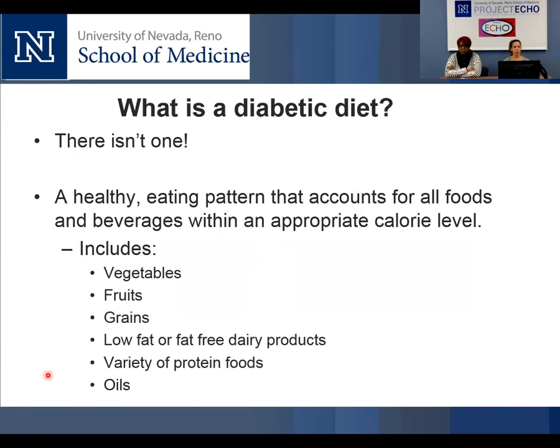So let me start with, what is a diabetic diet? There isn't one, actually. With our new guidelines, we want to refer to patients who have diabetes as a person with diabetes. When we talk about a diet that's best for blood sugar control, it's very similar to what we might recommend for somebody else, even if they do not have diabetes. Specifically, the goal is to support them with a healthy eating pattern that includes all foods and beverages within a calorie level that's appropriate for a healthy weight.